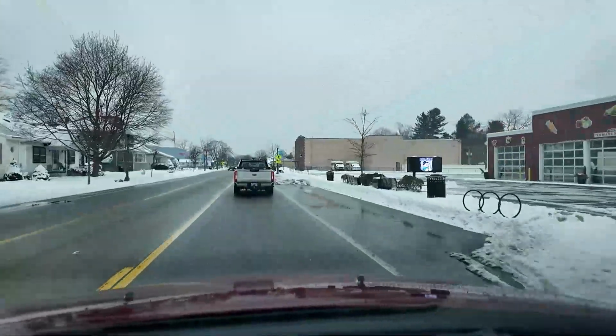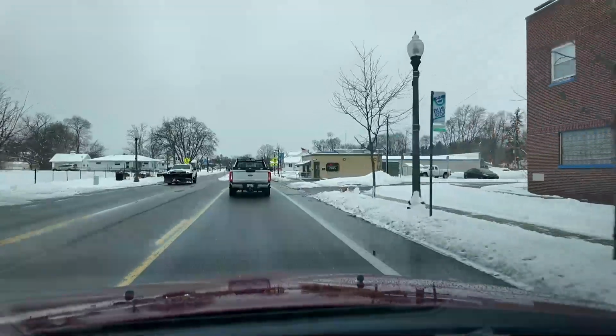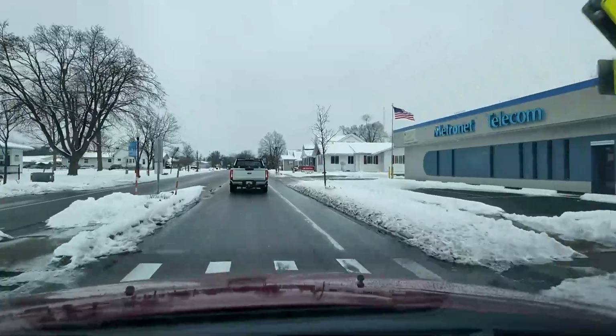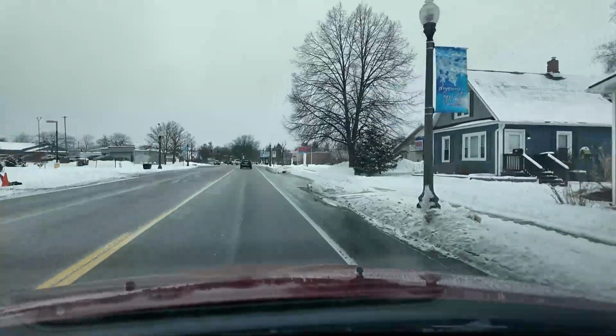But again, I'm driving through the city of Holt. You're not necessarily seeing a downtown anywhere. The roads here are in good shape. At some point, they did redo the roads here recently. So the roads on this side of town, at least, seem to be in great shape.